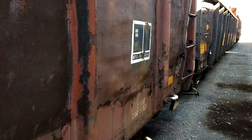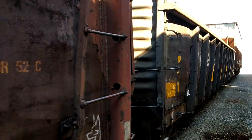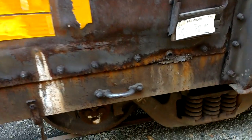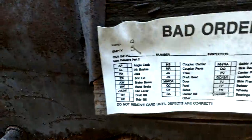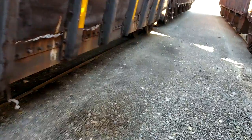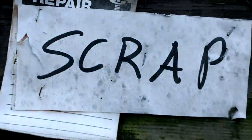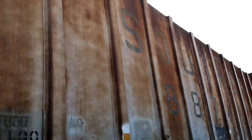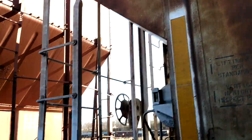I'm thinking that all these cars over here, because they're all sectioned off, more than likely are going to be scrap, see? Repair, scrap. I think this is their scrap cars.